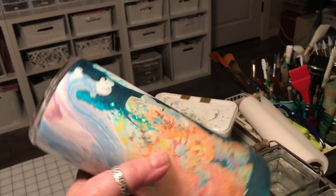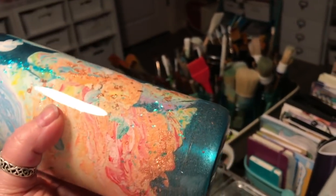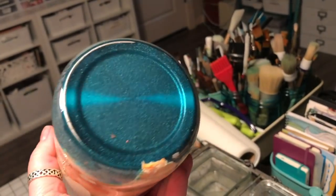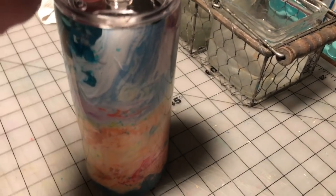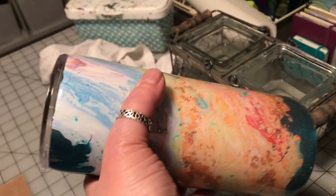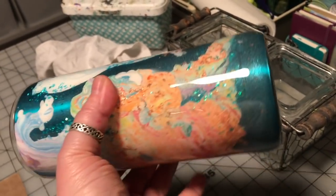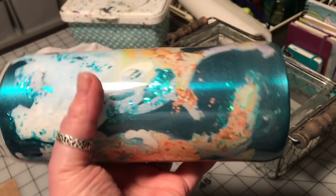Okay, so my cup I've been working on all week is finally done. Woohoo! It's straight, it's not bulging at the bottom, it's even and level, it stands up the way it's supposed to. Clean off the top, I put the lid back on. We're good to go. It's supposed to be for a Christmas gift, but I kind of like the way it turned out. I don't know, we'll see.